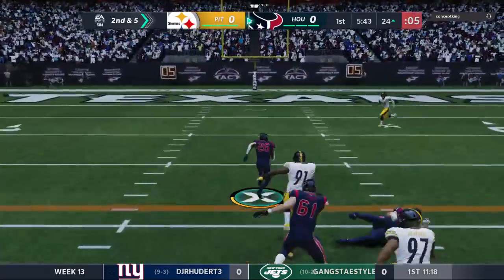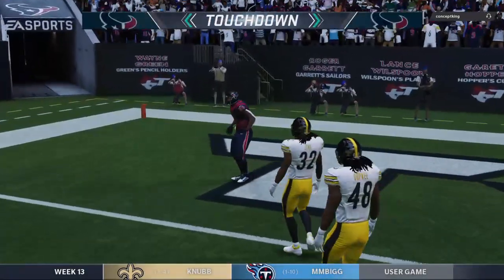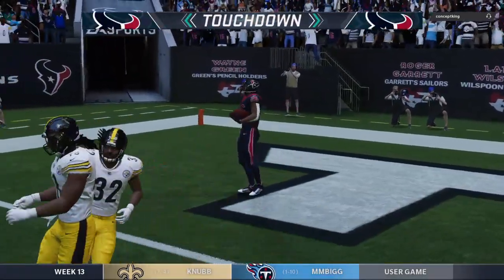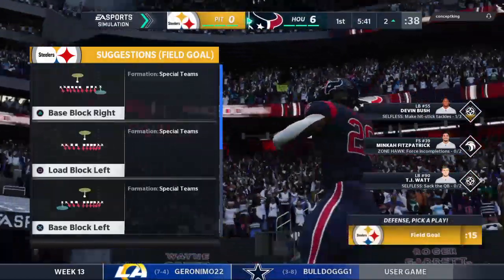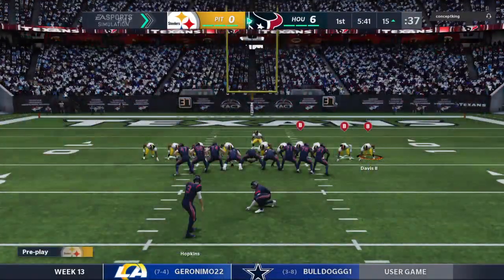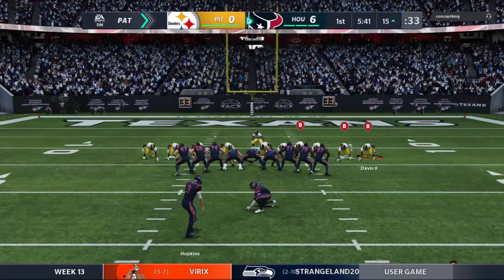Now Ballage. Oh, he sheds himself free. And he'll take this one in for a Texans touchdown. Kalen Ballage with touchdown number 7 on the year. And the Texans take it all the way down the field and score on the opening drive.